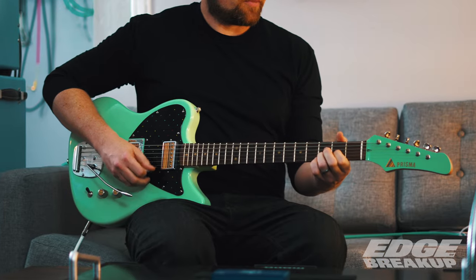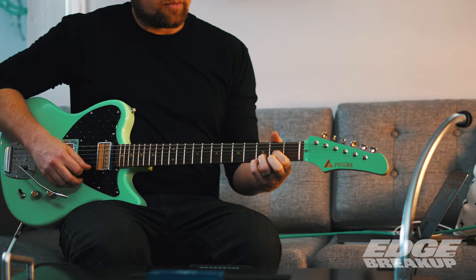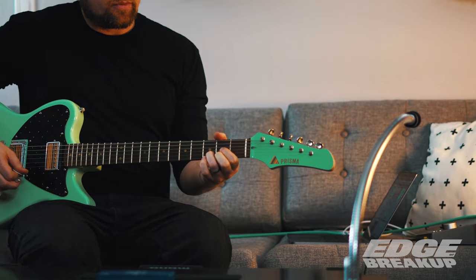Another one of my favorite companies out there is Prisma Guitars. Prisma makes amazing instruments using really innovative and sustainable materials like reclaimed hard rock maple from skateboards. It's a really amazing design element, and from the moment I saw them at NAMM in 2017, I knew I had to have one of their models.